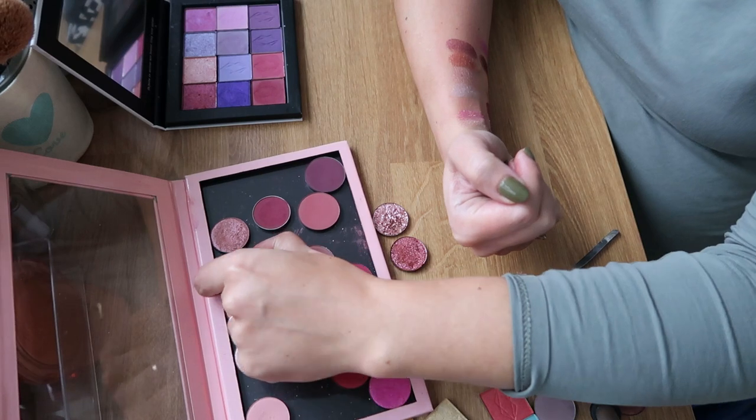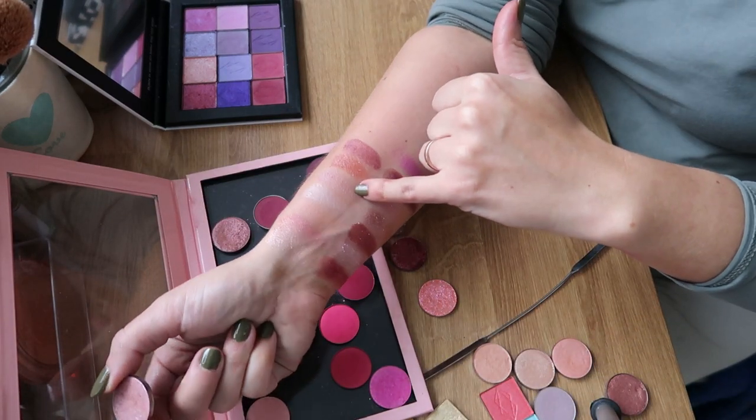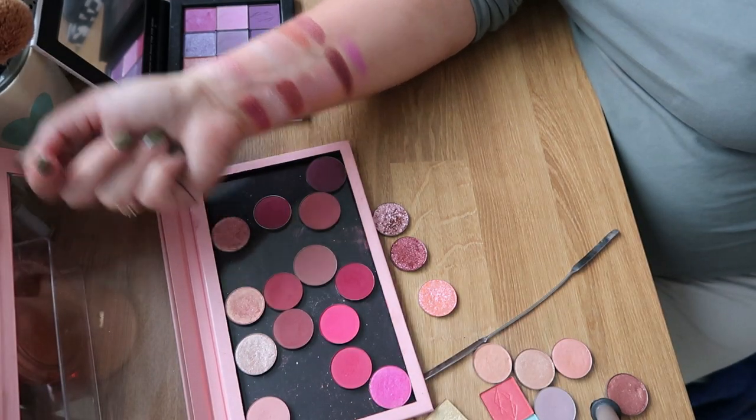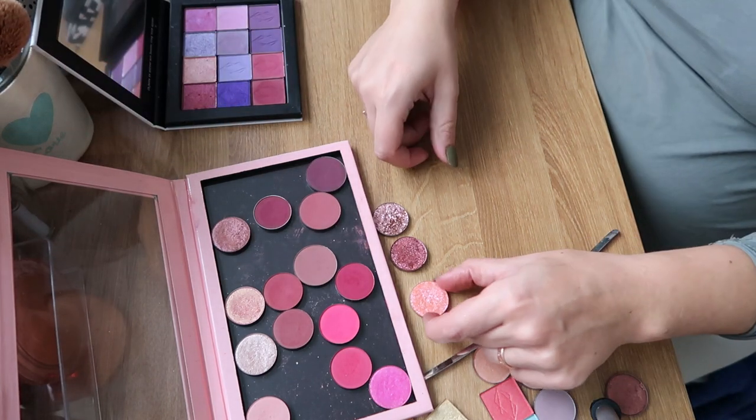And I think I'm gonna get rid of this one, which is Earthshine by ColourPop. It's a beautiful duochrome, but I don't really wear it. So I'm gonna get rid of that one. And the rest can stay.